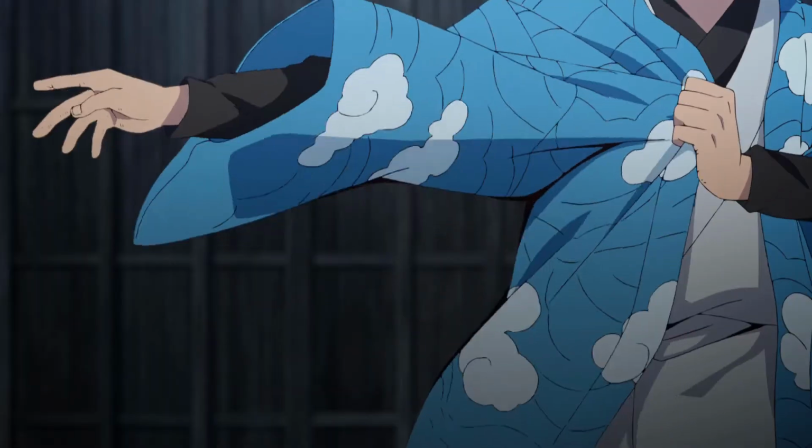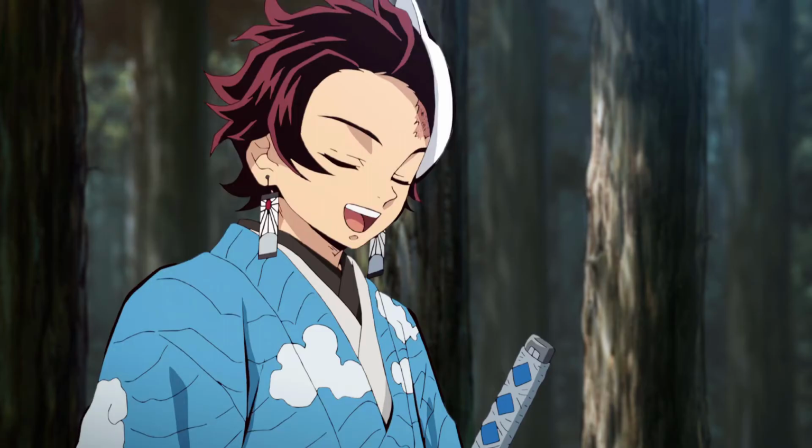Episode 2, Trainer Sakonji Urokodaki. We have another pattern found on a character's clothing, but this time we're looking at clouds, or kumo in Japanese. This pattern can be found on the haori of Urokodaki and later Tanjiro.